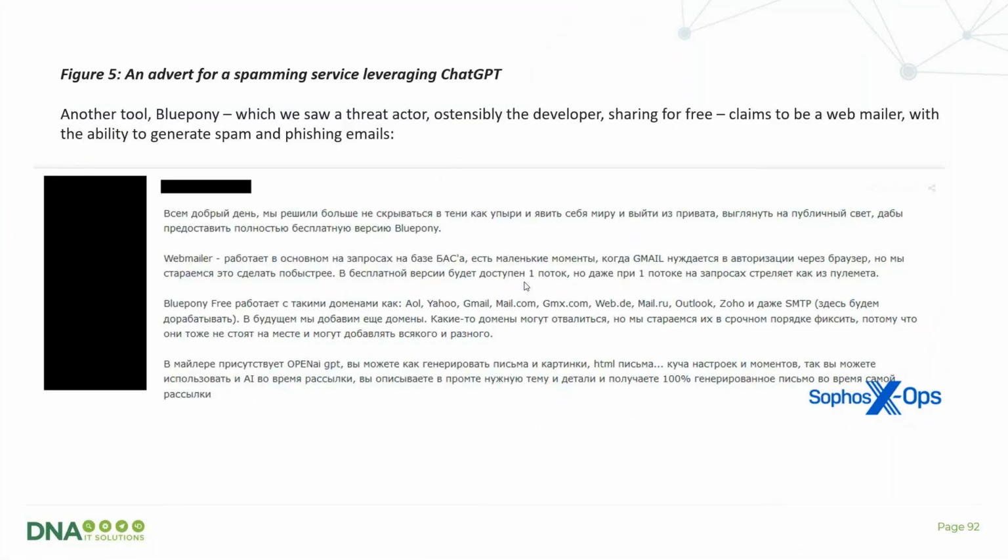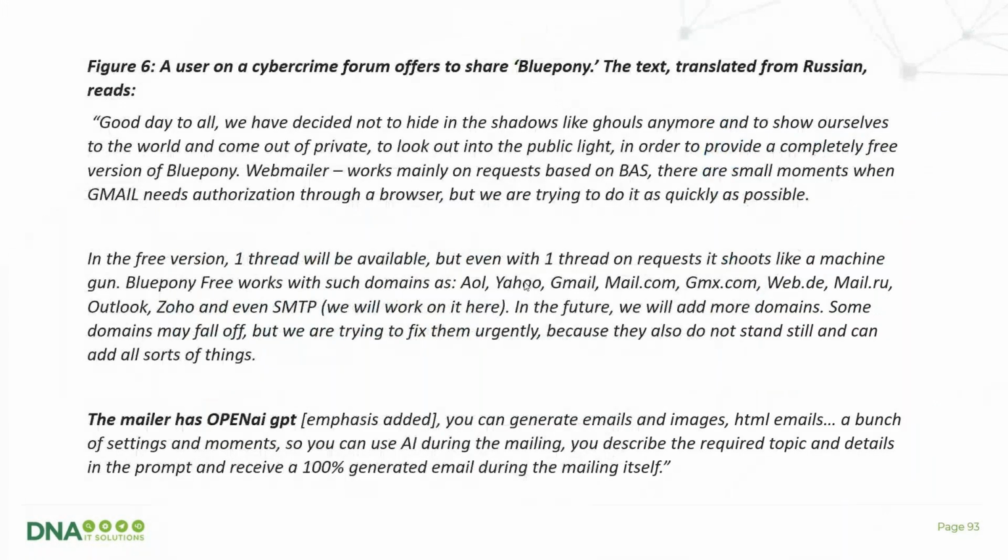This guy is advertising a spamming service, a leader in ChatGPT using this Blue Pony tool. And again, he's sharing it for free. He's claiming to be helping his mates out. This is all in Russian, but if you read his message, it's actually quite lovely. Good day to all. We've decided not to hide in the shadows like ghouls anymore, but show ourselves to the world and come out of private to look into the public light.